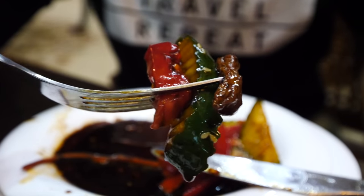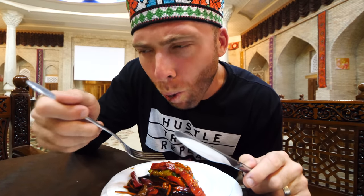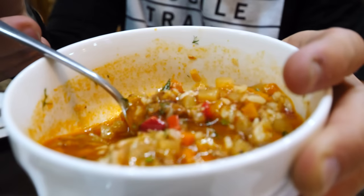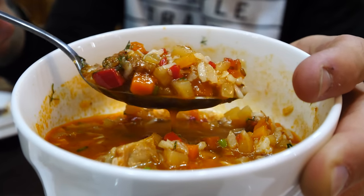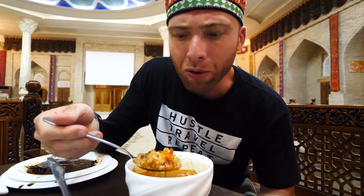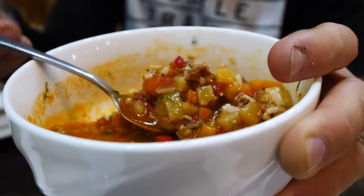Wow, it is like a balsamic, oily, but the sesame is the best part about this. Nice, refreshing, crunchy, juicy salad. Is that chicken, beef, carrots? Let me try some. Everything's cut into dices, right? So you have the tomato, potato, the beef, and a little bit of rice. It's fantastic, man. Everything's so good here. Great restaurant. Koba, you have to come.